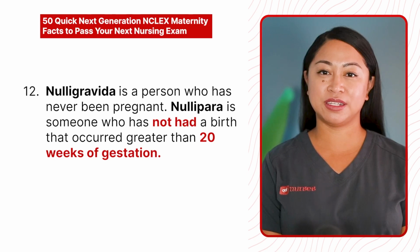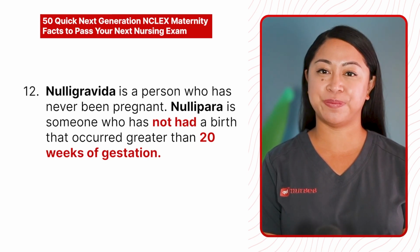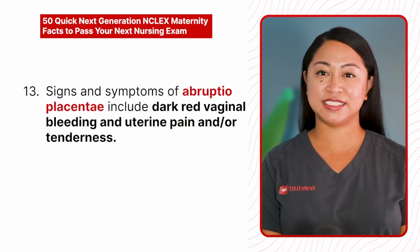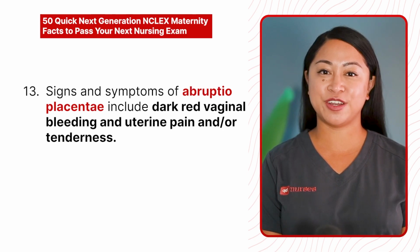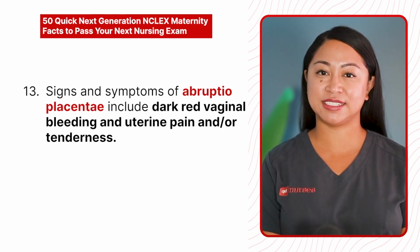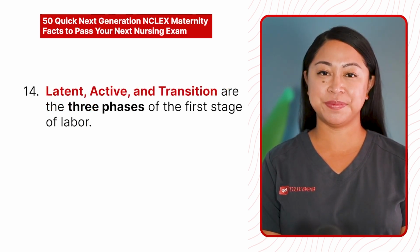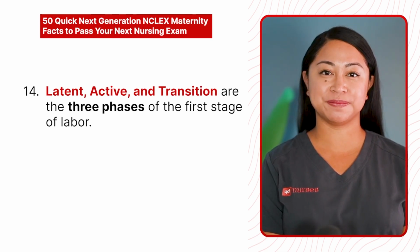Statement 12. Nulligravida is a person who has never been pregnant. Nullipara is someone who has not had a birth that occurred greater than 20 weeks of gestation. Statement 13. Signs and symptoms of abruptio placentae include dark red vaginal bleeding and uterine pain and/or tenderness. Statement 14. Latent, active, and transition are the three phases of the first stage of labor.